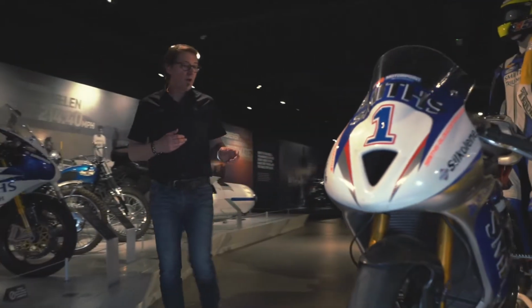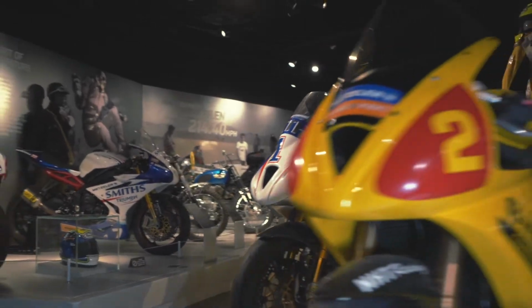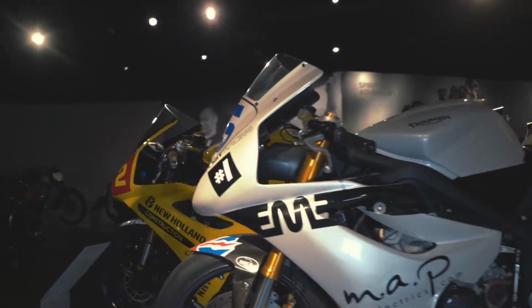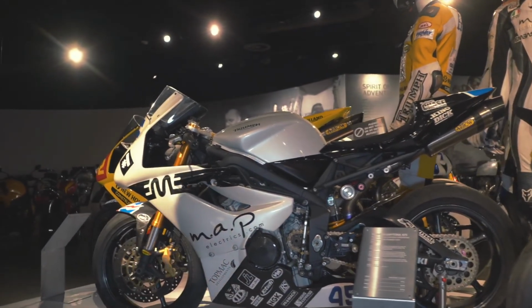First of Glenn Richards' bikes here, a championship winning bike. And if we go around the corner, we get to the second, or actually, as we're going back in time, this is the first of Glenn Richards' championship winning bikes, again from 2008.